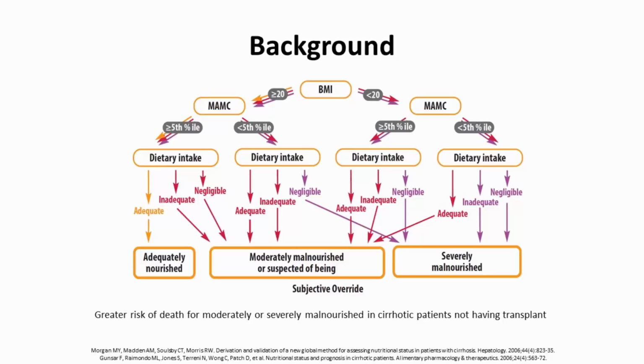And then we look at their dietary intake. So we look whether it's adequate, meeting their estimated nutritional requirements, inadequate, so between 500 calories and below their requirements, or negligible, less than 500 calories. And then we categorise them as adequately nourished, moderately malnourished or suspected of being malnourished, or severely malnourished.